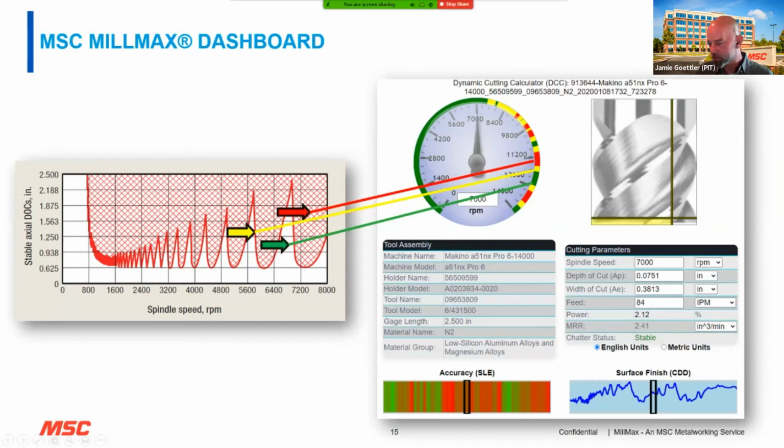And so we end up with a dashboard like we do here, where that red is not a good operating condition. The yellow is getting ready to chatter, but that green is a stable area. What we find, probably 80 to 90% of the time, is that our customers are operating in a less than optimal range. What happens for the majority of us, and I used to be an applications guy years ago, and I know that by and large it's still done this way today.